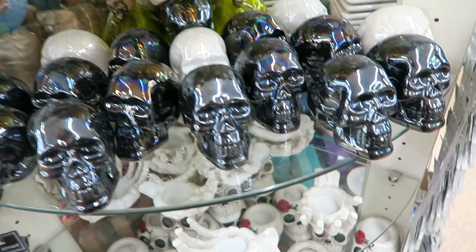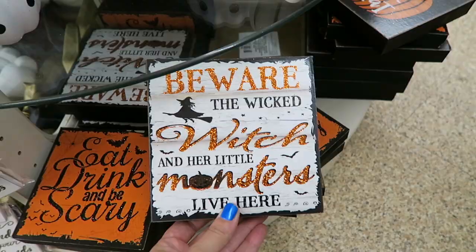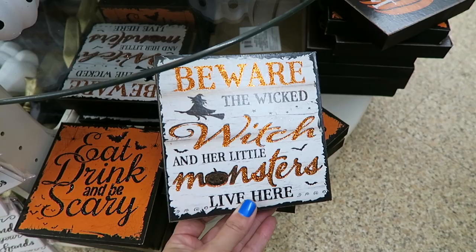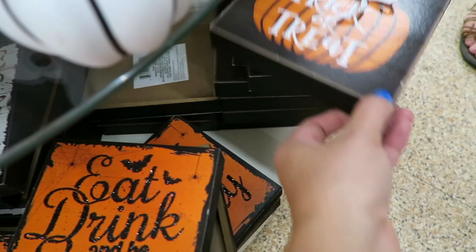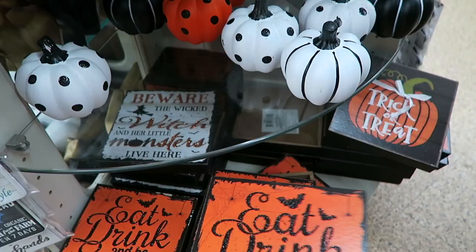I get so excited when they get new stuff at the Dollar Tree. Oh my goodness, look at these signs down here. Beware, the Wicked Witch and her little monsters live here. Oh my goodness. And then this one, Eat, Drink, and Be Scary. They have this one that says Trick or Treat. I absolutely love this one right here. And then of course, this one.